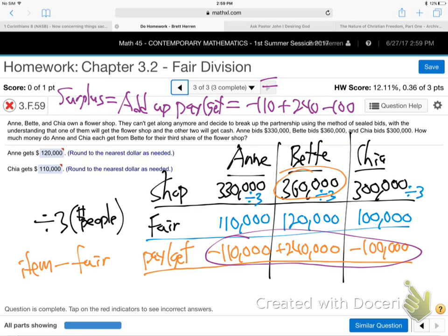It's a 30. It's really 30,000, huh? It's really 30. I just skipped the zeros, right? Comma 000, comma 000. So it's $30,000 surplus extra in the estate. Yeah?